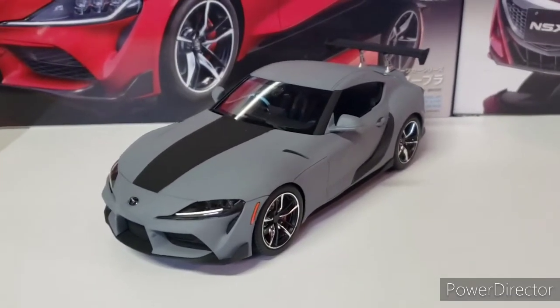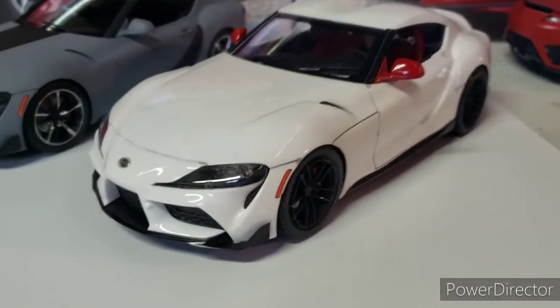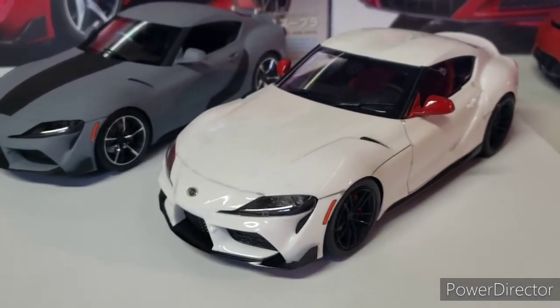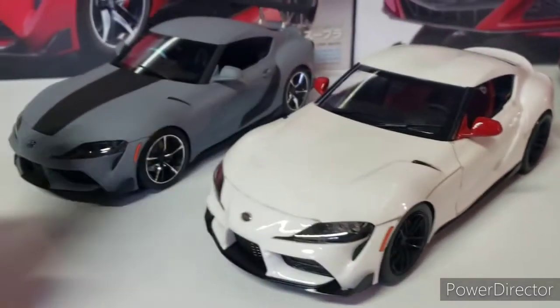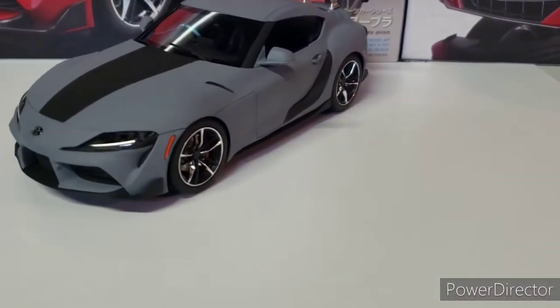Now you might remember, a little while back, I did this Supra, which was kind of a fail. It got screwed up in a lot of places, but I learned from this one, so when I went into this one, I knew what to expect basically. So I'll put that one away.